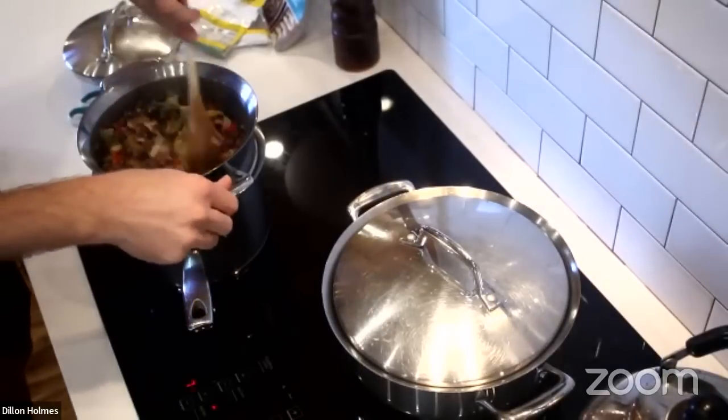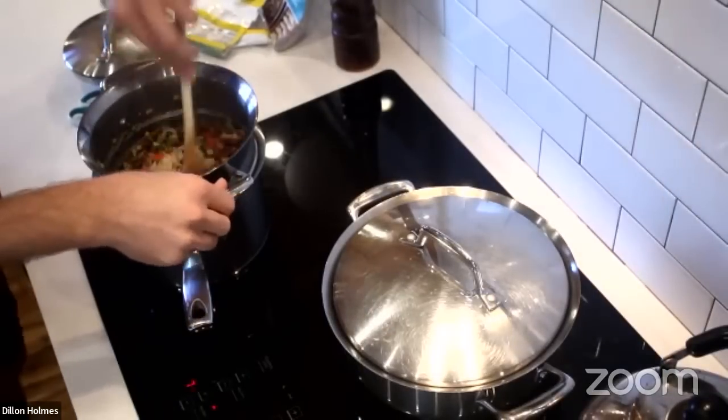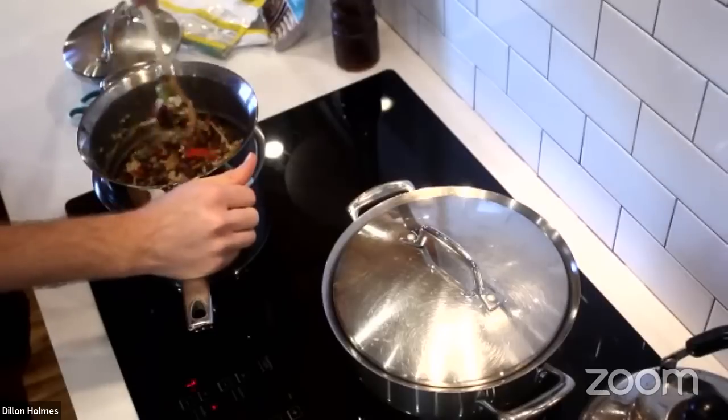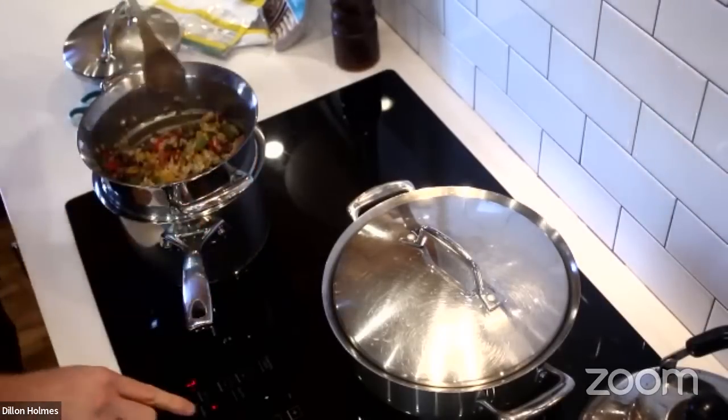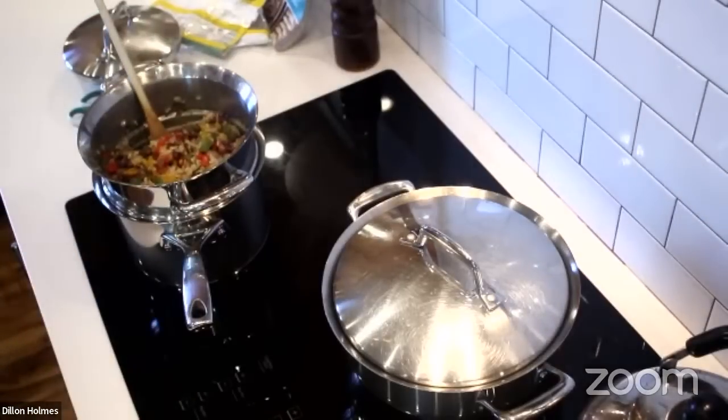This is looking nice. Everything's nice and cooked. The rice is thawed. Really, you want to make sure everything's thawed because there's not much cooking to go on here. And now we can put it in a bowl and we'll see if we want to add more seasoning.